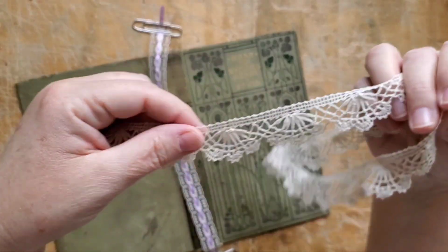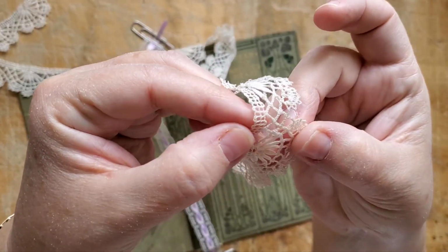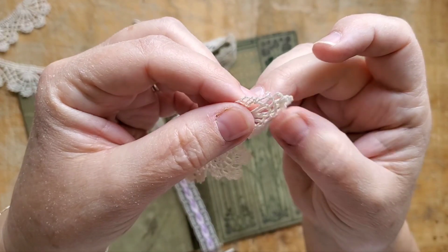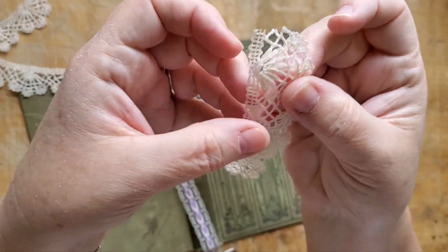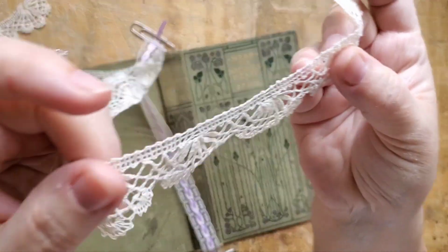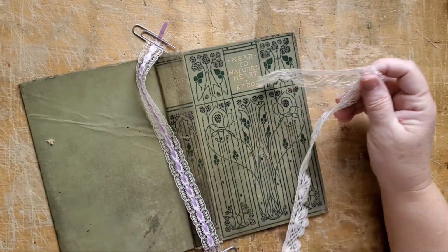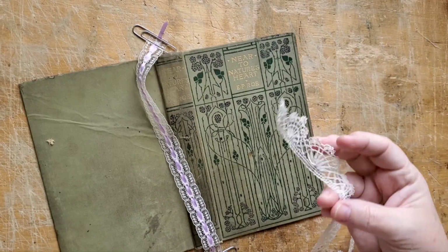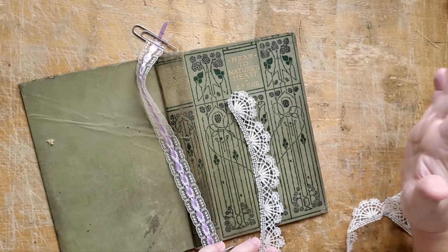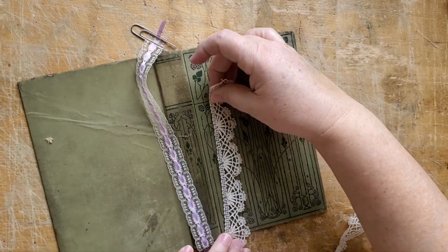Now I have this really old lace here. I actually believe it's been crocheted with thread, the kind of thread like with tatting. And I love it because it is transparent enough to still show a lot of the book through it. So what I want to do is just to draw the eye so that I still honor this cover, but I don't want to do a boosh of laces like sometimes I do.